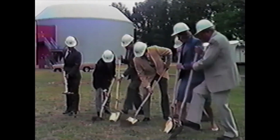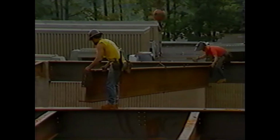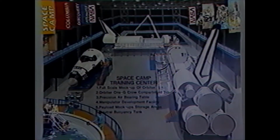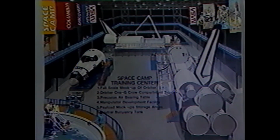As Space Camp attendance grew, it became obvious that the camp would need a larger facility to handle the increasing demand from young people. A major milestone toward ensuring Space Camp's continued prosperity was taken in 1986 as construction of the new Space Camp Training Center began. When the $4 million training center opens in March, it will duplicate the Astronaut Training Center in Houston and will provide U.S. Space Camp with the most exciting auxiliary educational facility on Earth.